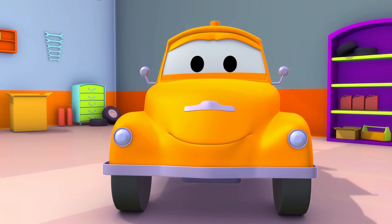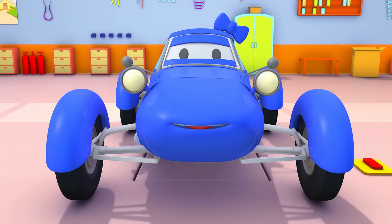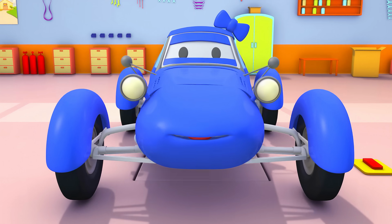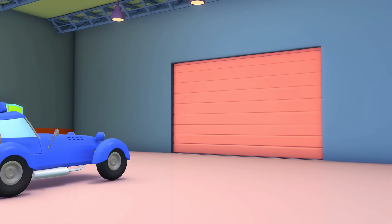Wow, Katie, you look like a brand new car. So you are ready to go. Great. See you around, Katie, and watch out for the rolling rocks.